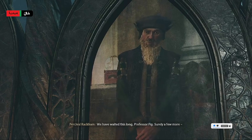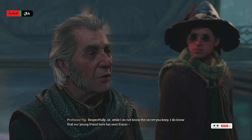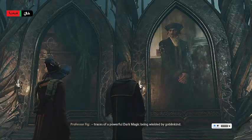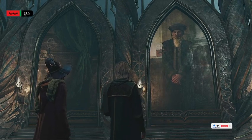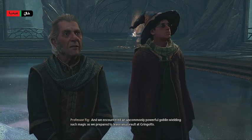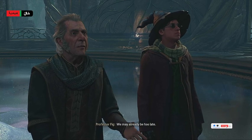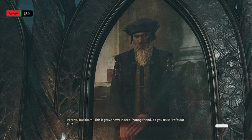Respectfully, sir, while I do not know the secret you keep, I do know that our young friend here has seen traces of a powerful dark magic being wielded by goblin kind. And we encountered an uncommonly powerful goblin wielding such magic as we prepared to leave your vault at Gringotts. We may already be too late. This is grave news indeed.